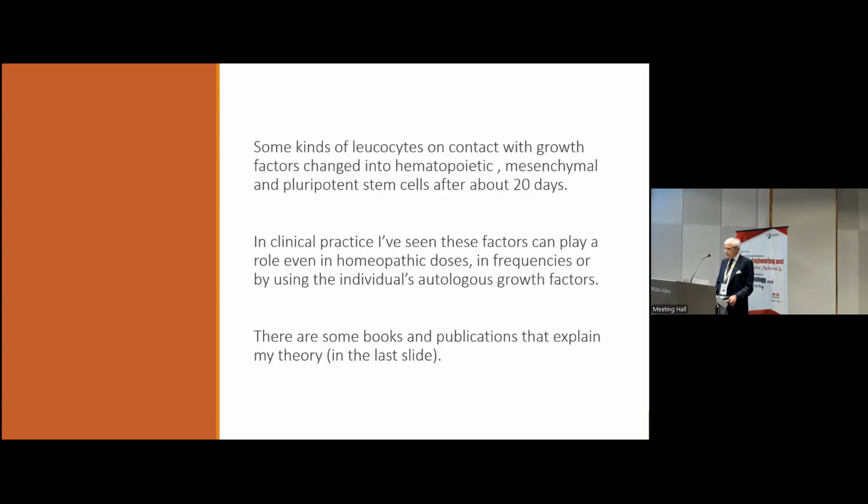Some kinds of leukocytes on contact with growth factors change into hematopoietic, mesenchymal, and pluripotent stem cells after about 20 days. In clinical practice, I have seen these factors can play a role even in homeopathic uses, in frequencies, or by using the individual autologous growth factors. There are some books and publications that explain my theory in the last slide.